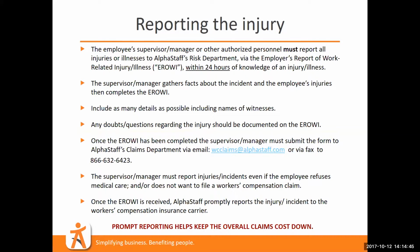Once it's received, the injury is promptly reported to the workers' comp carrier, and there's a note there, and it is true, prompt reporting helps keep the overall claims costs down. The sooner that the case is active and we have claims adjusters working on it, it's in good hands and is managed versus an employee kind of doing their own thing, going to see doctors that may or may not be approved, and so on. So remember that reporting the injury comes second to the safety of that employee getting the care, but you must do it.